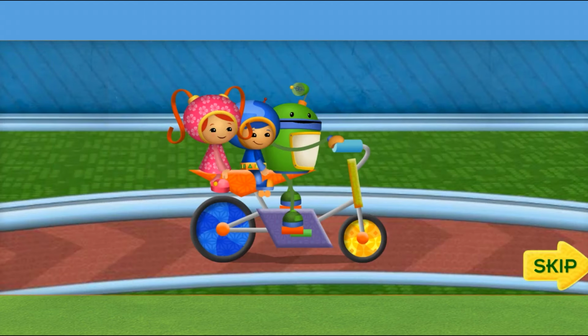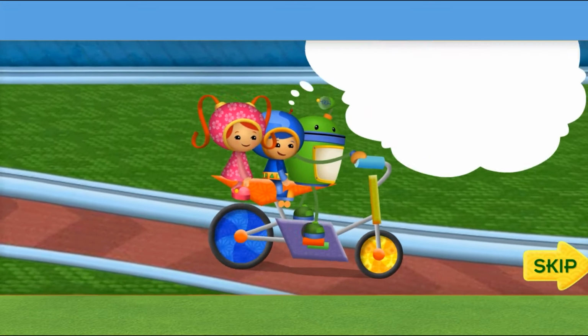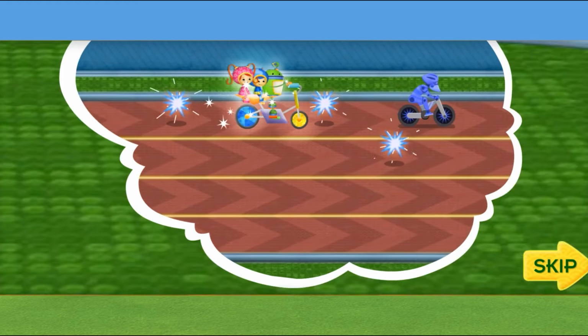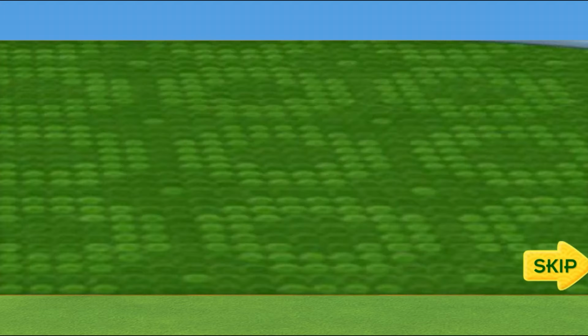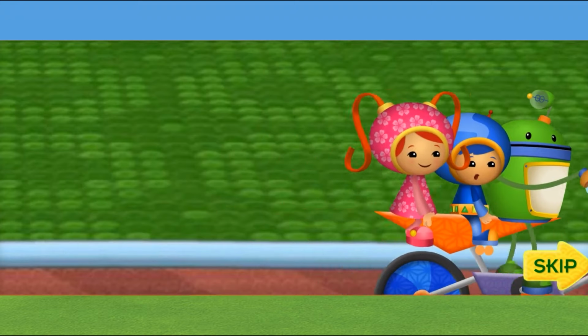Ooh! That's a nice bike! Umi friend, are you ready to win this race? Team Umizoomi, ready for action! See those bursts of Umi power on the track? The best way to zoom past the biking robots is to collect all of the Umi power bursts! Ready? Then here we go!